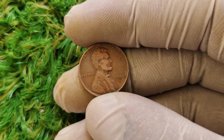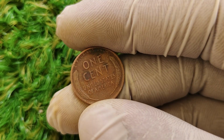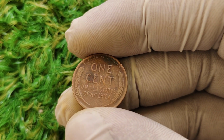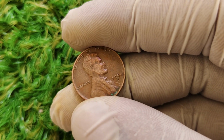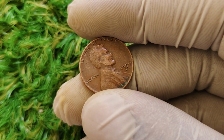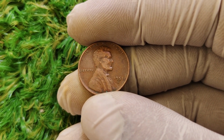Today, we're diving deep into the fascinating world of rare coins and exploring one extraordinary piece of numismatic history, the 1951 D mint mark Lincoln 1-cent penny coin. This coin might seem like just another old penny to the average person, but to collectors and experts, it holds incredible historical value and can be worth a lot of money. In fact, one of these rare gems recently sold for an astonishing $23,757. So if you've got some old pennies lying around, you might want to check for this one.